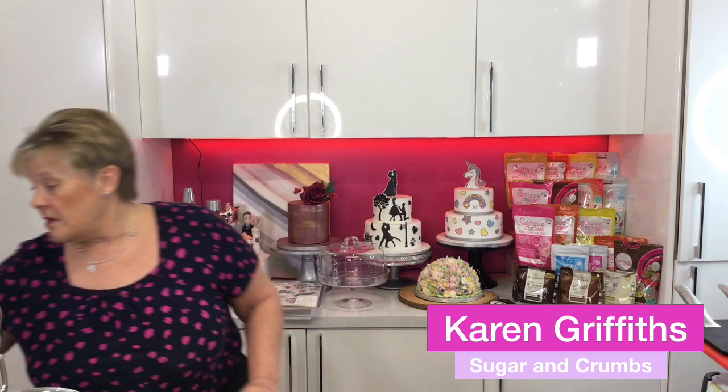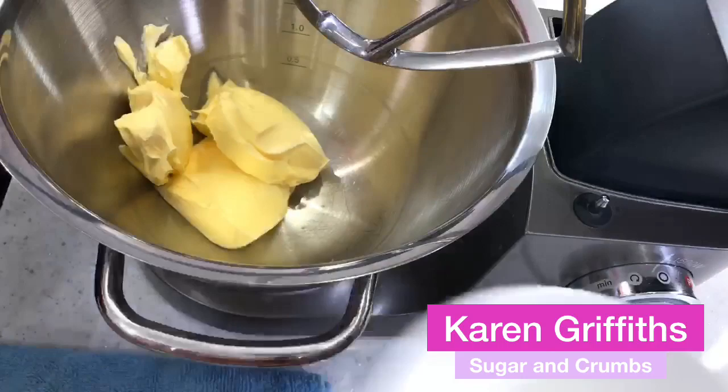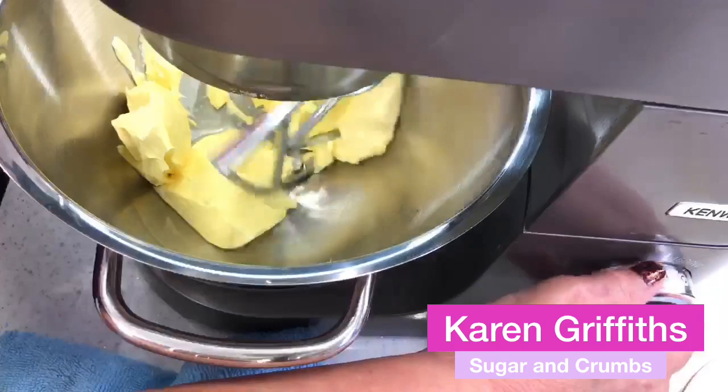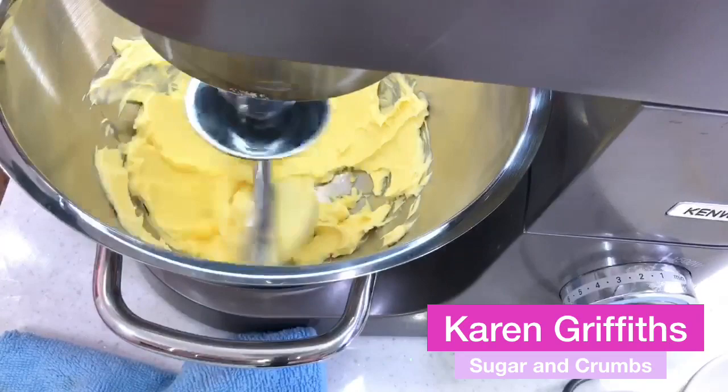So I will start by mixing the 125. I'm doing a 300 gram mixture today, and that will fill me two 8-inch deep Victoria sponge tins, which I've got. These are deeper than what you usually have, so I use 2 of these.